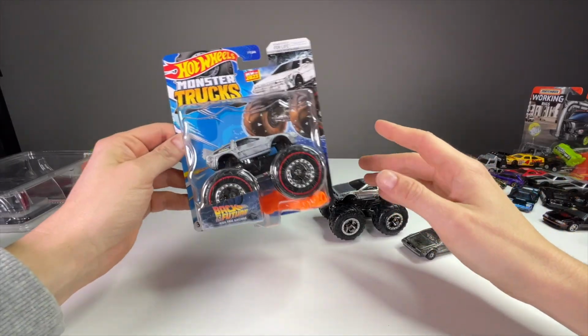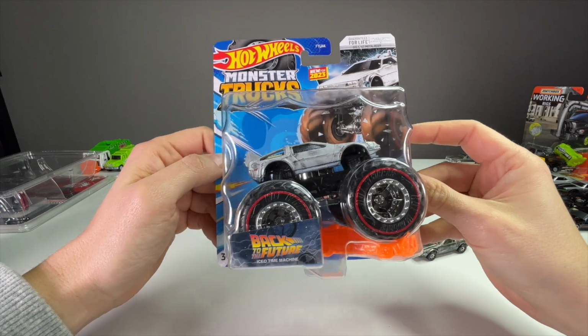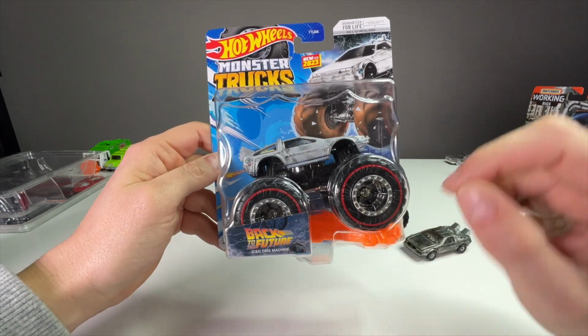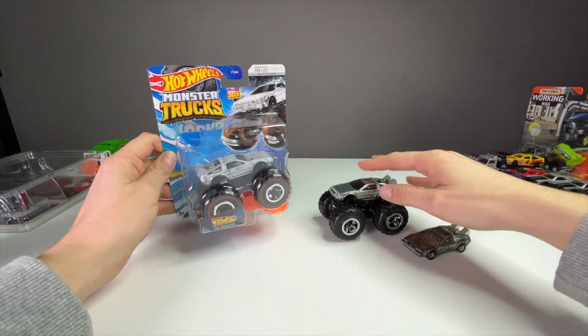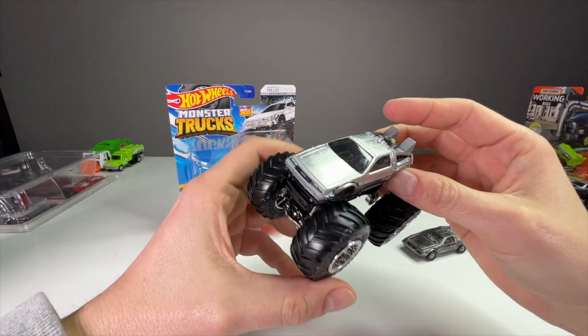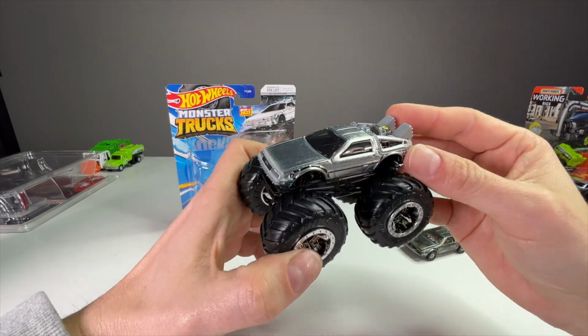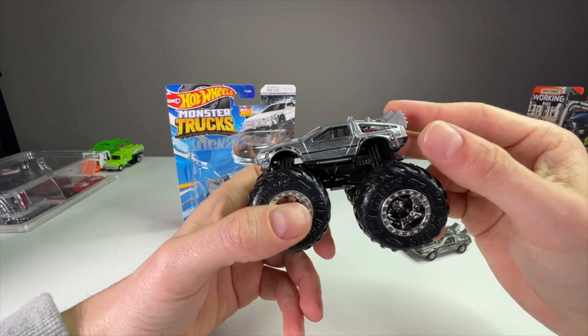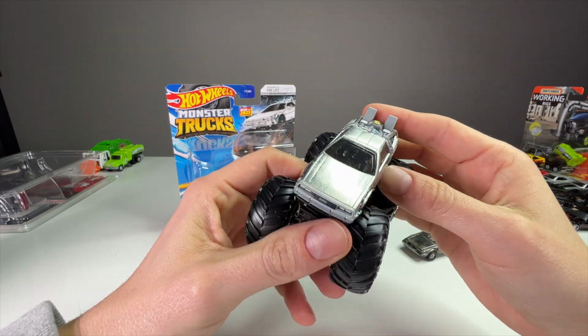Alright, for 2023, Hot Wheels has released the second variation of the Back to the Future Time Machine monster truck. This time, it is the iced time machine. So before we open it, I just want to take a look at the very first release. We got this one way back. It feels like forever ago, but it was only in 2022. This is the stock variation of the DeLorean monster truck, but it is a good release.